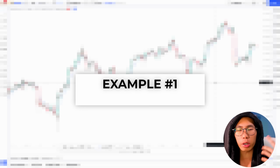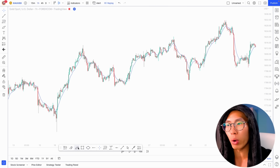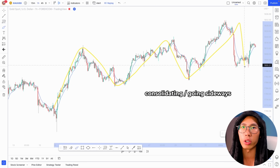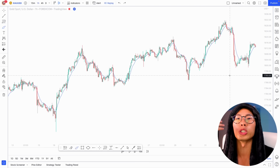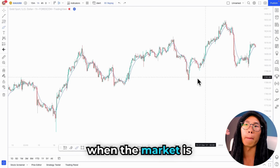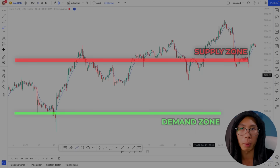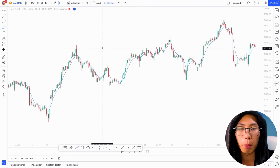So the first example I'm going to show you is in a ranging market or a sideways market. As you can see right now, price is not going anywhere. It's going up, down, just consolidating and going sideways. And most of you guys, when you see this, you are not going to be trading this, right? Because I told you guys multiple times that you should not be trading when the market is going sideways, because there are fewer opportunities. But that is not the case when there is supply and demand, because you can trade ranging markets when you are using this supply and demand strategy.